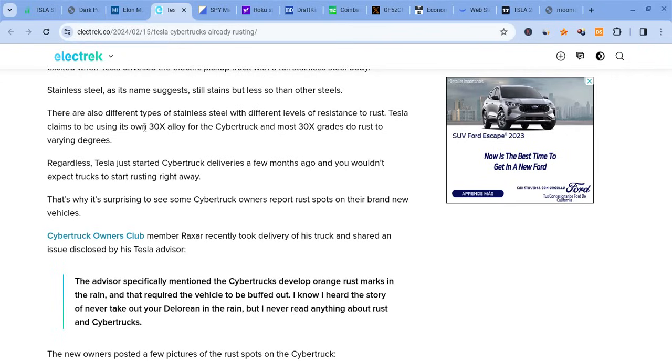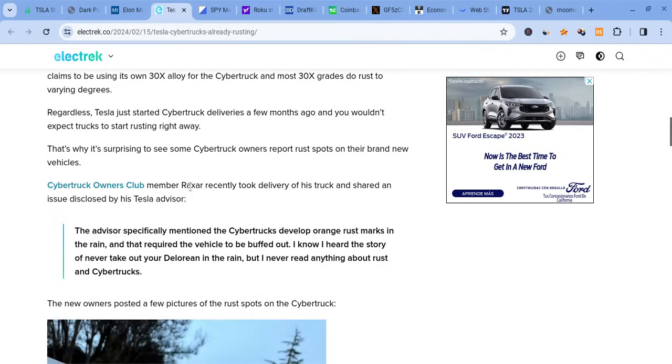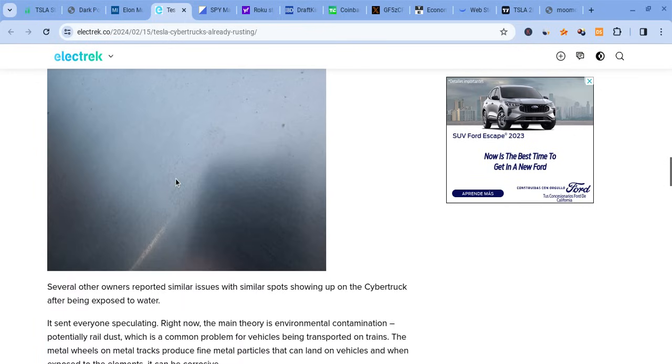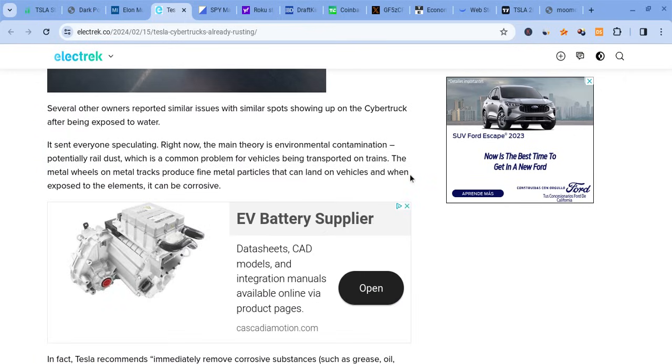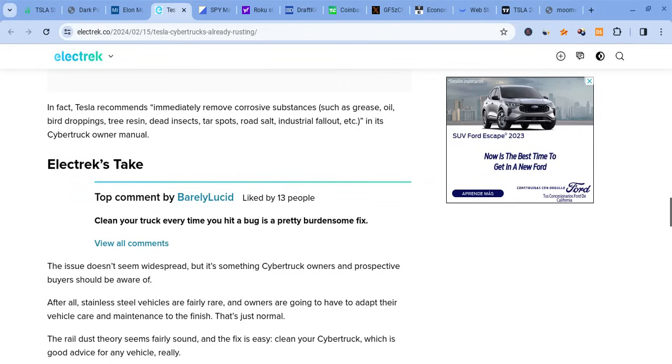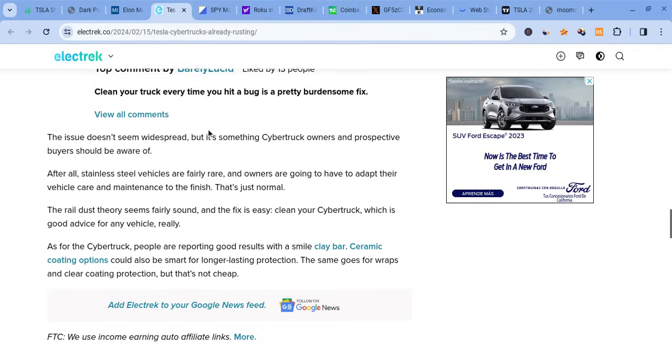Tesla claims to be using its own 30x alloy for them, and other things like that. But there are some things that could be used to help alleviate these. They've been talking about this as well. Tesla recommends immediately removing corrosive substances such as grease, oil, bird droppings, and such, in its Cybertruck owner manual. And there are going to be a lot of online remedies you could be looking for as well. Tesla, in my opinion, is going to help develop more and more systems to help fix this up.